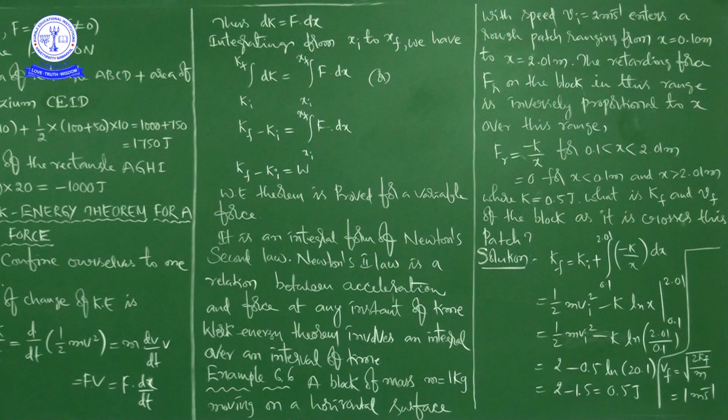Example 6.6, right? Now we are going to discuss another example. A block of mass m equal to 1 kg moving on a horizontal surface with a speed vi equal to 2 meter per second enters a rough patch ranging from x equal to 0.1 meter to x equal to 2.01 meter.